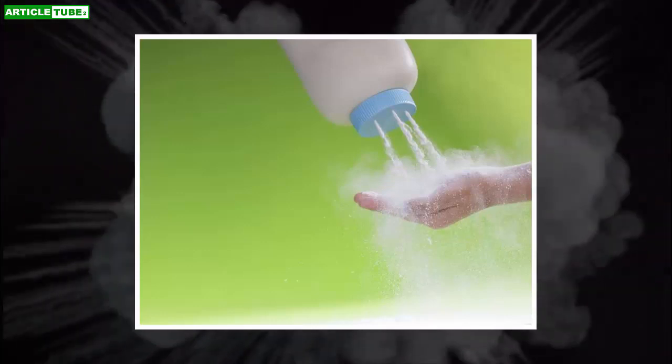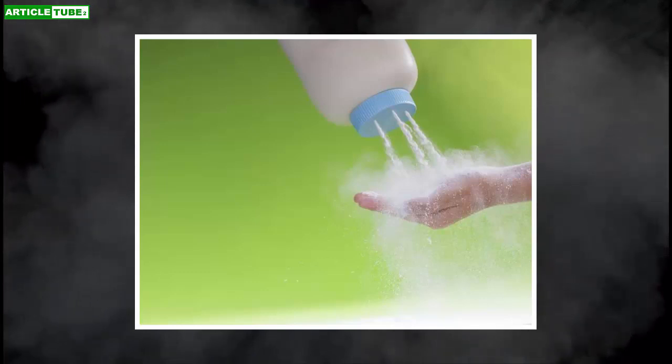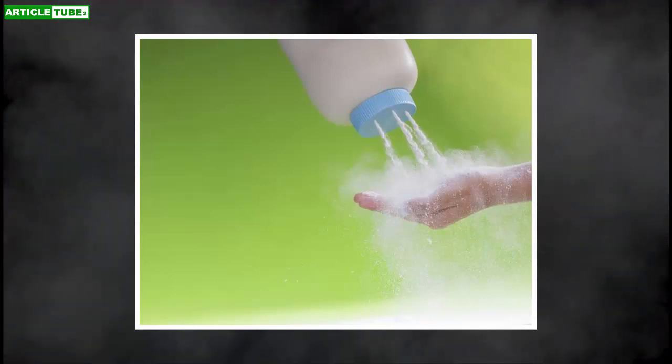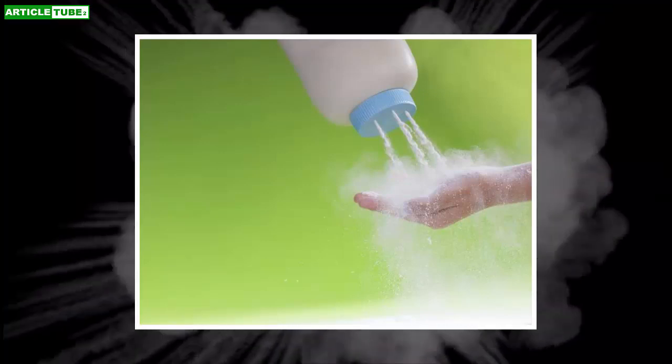Both lawsuits said the cancer was linked to their long-time habit of applying baby powder. Two other Missouri court cases against Johnson & Johnson went in favor of the women who sued, leaving the company on the hook for $197 million. And more than 2,500 lawsuits are pending in the state.